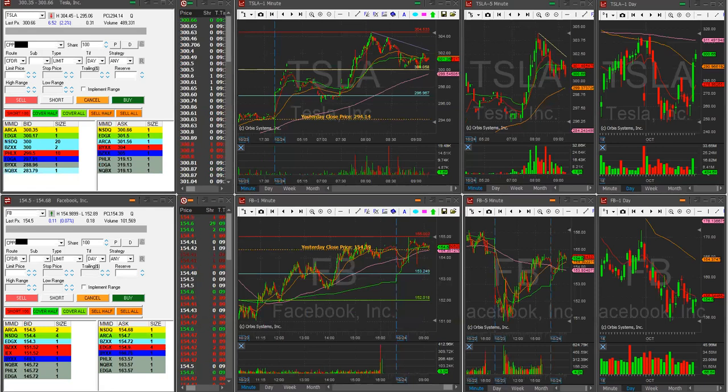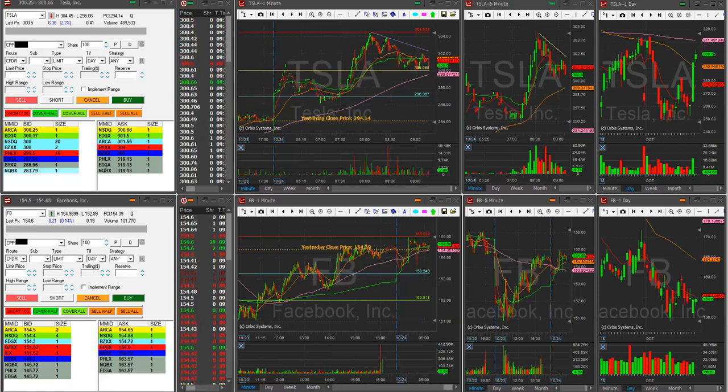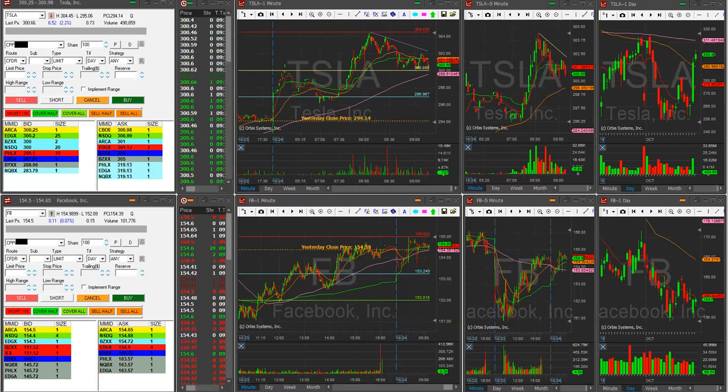Let's take a look at the SPY here. I'll mark off some levels on the SPY as well. So let's mark off the 275, as well as the pre-market opening price, 272.40, somewhere around there. Doesn't have to be to the penny.